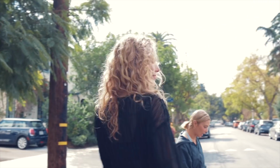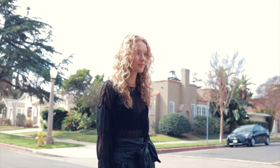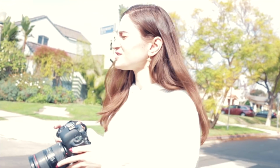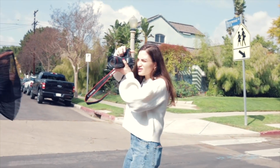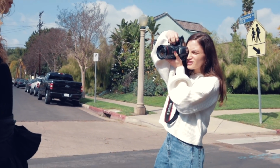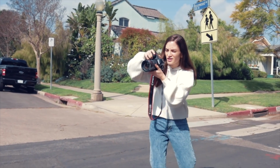We headed outside to do the first look. I used all natural light, and it was about 10 in the morning, so you can see the sun is pretty high up. It's super bright outside. I had to take a bunch of test shots to kind of see how the lighting situation was. There's no external lighting. What you guys see is completely all natural light. I'm using my Canon 5D Mark IV camera and then a 24-70 2.8 lens for this photo shoot.